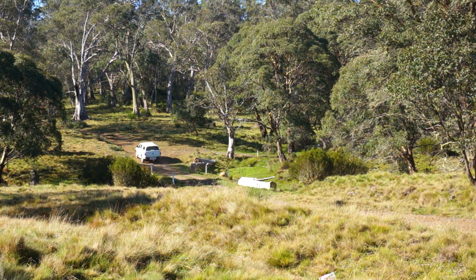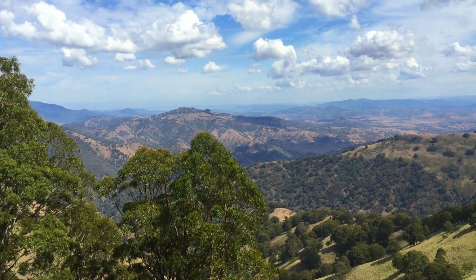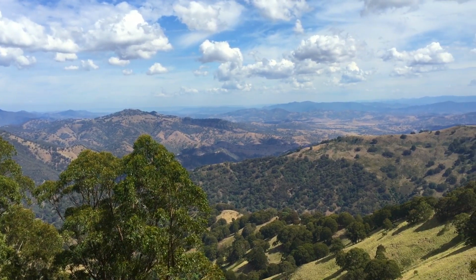Our time in Barrington Tops quickly came to an end, and after packing up and hitting the road for the journey home, we had one last opportunity to take in the views over the grazing land on the western side of the park.